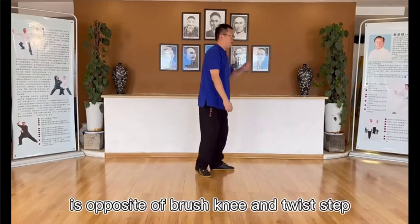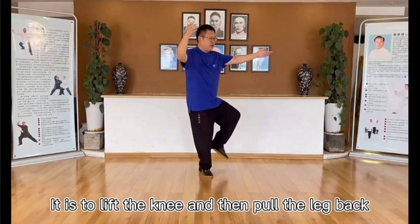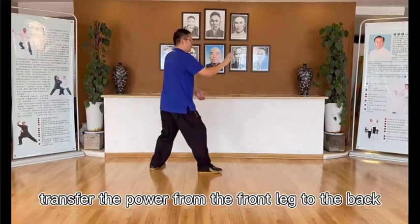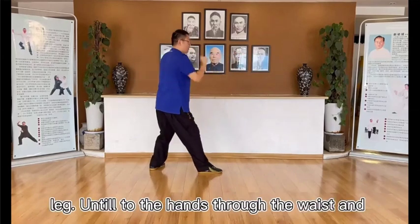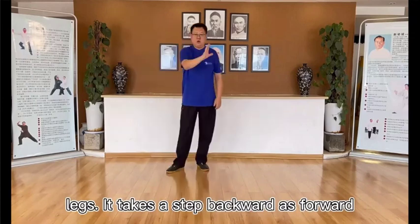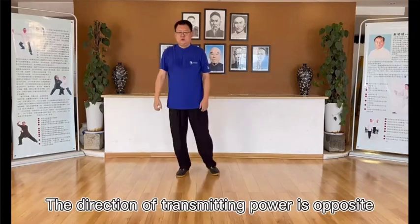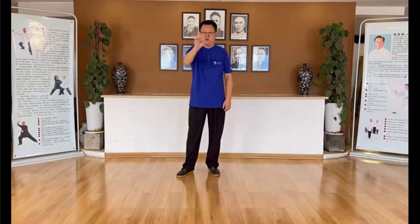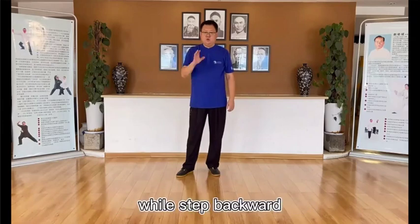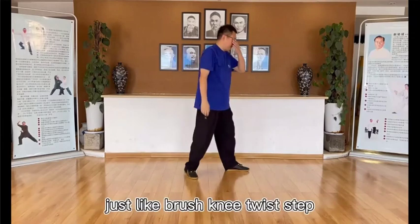Dao Lian Hou is opposite of Long Xi Ao Bu. It's to lift the knee and then pull the neck back. Transfer the power from the front leg to the back one, and tail to hand through the waist and legs. It takes step backward as forward. The direction of transmitting power is opposite to Long Xi Ao Bu, but its function is the same. While stepping backward, keep shoulders and hips flat, just like Long Xi Ao Bu.